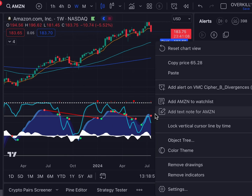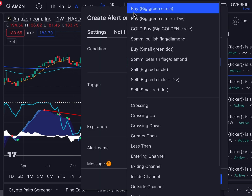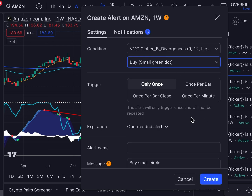But again, if you guys want to set an alert, what I do on a weekly chart is hit add alert, and I use the small green dots on the weekly. If I'm trading a daily chart or a 4 hour or a 1 hour chart, I want to set it for a big green circle, which is the top one. These are considered more accurate than the small ones, but the small ones are very accurate when it comes to the monthly and the weekly.